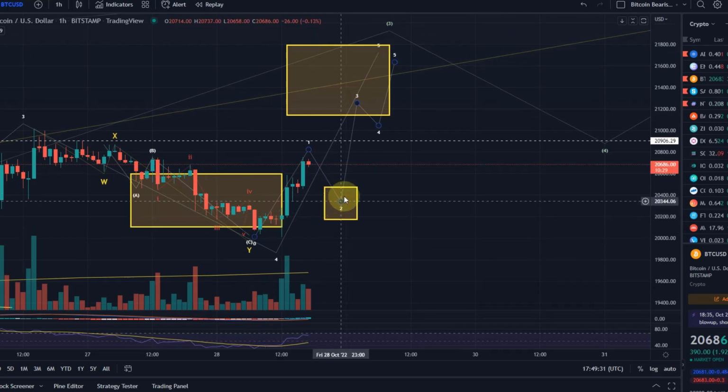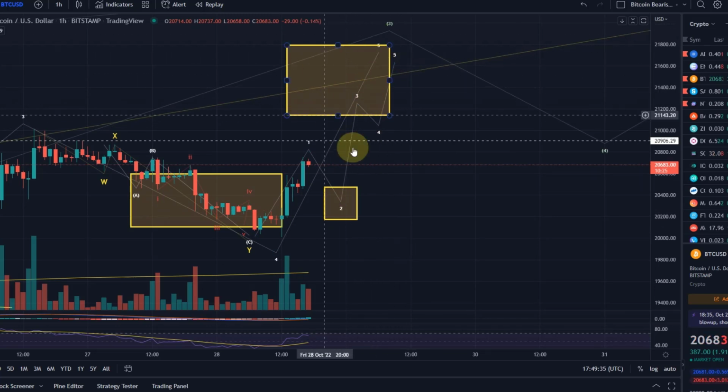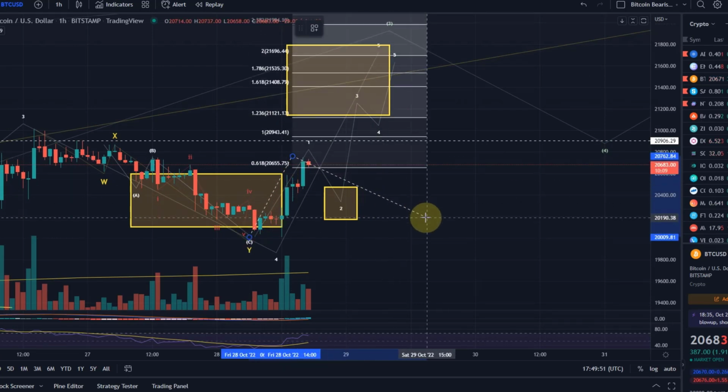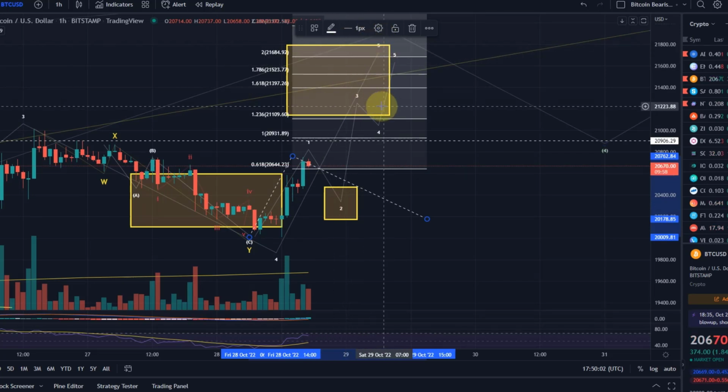And then we could move up in a third wave. There will be a fourth and a fifth of 5. Target range for this, I see sort of in the region between 21.1 and 21.8k roughly for this third wave. Just to measure it roughly, if we say this is finished, we come down maybe to 20,200, then the target for the third wave would be around 21.4k, and then we could easily go up to 21.7 or even a bit higher in the fifth.